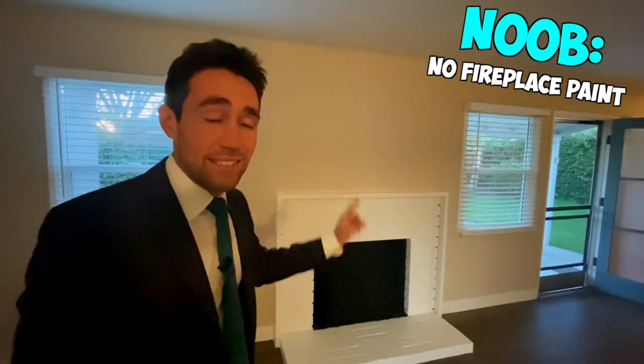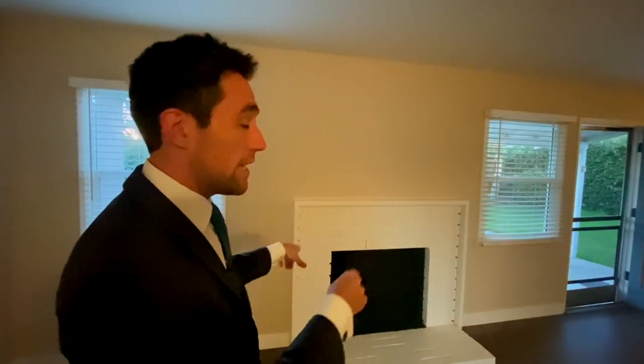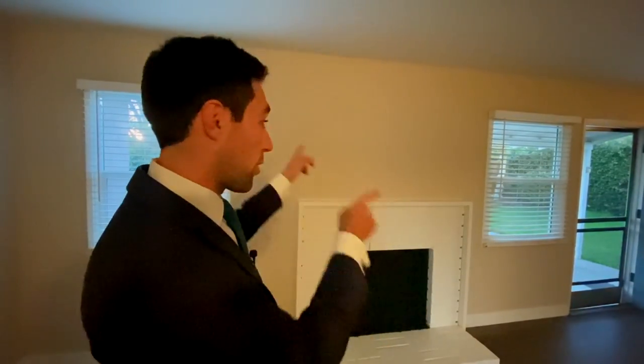Now the last noob mistake was we didn't paint the fireplace. That's dumb. Always paint those bricks, especially if you're going with a more modern scheme. There are times used red brick can look good. So don't sue me, bro, if you like the used red brick. Just saying, this looks better than what it was. We even tried gray, but gray doesn't work with beige walls. I made that mistake too.